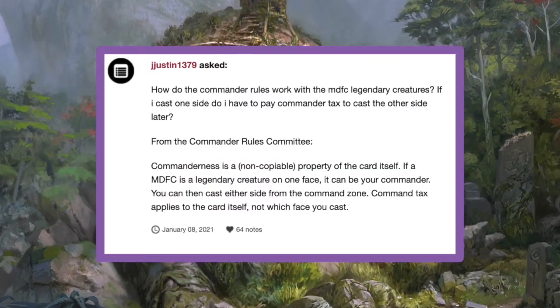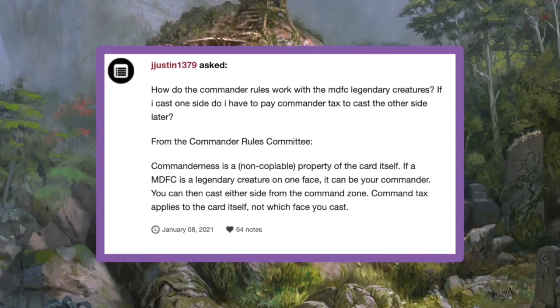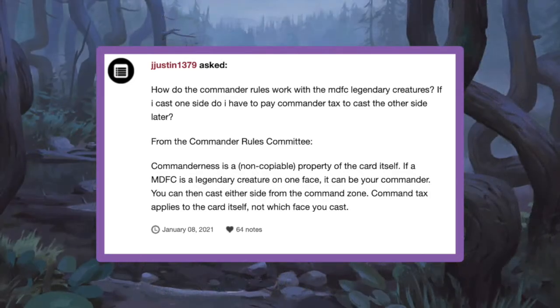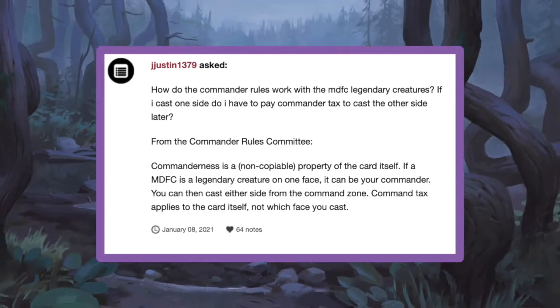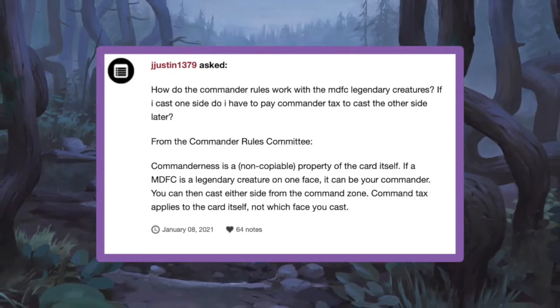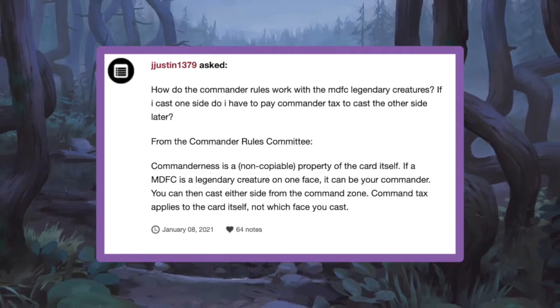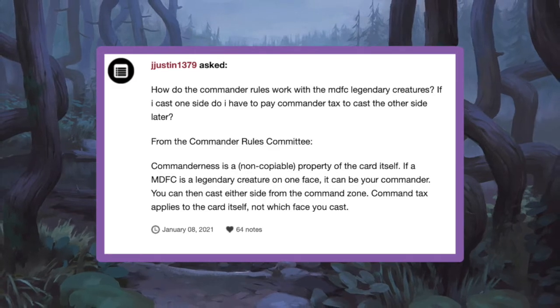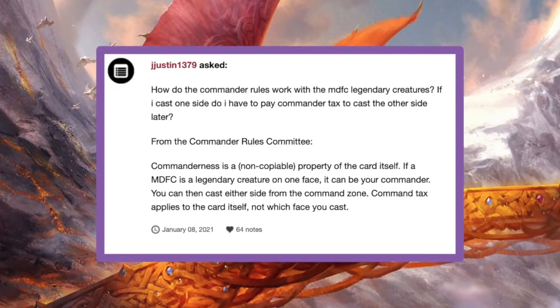You can then cast either side from the command zone, and commander tax applies to the card itself, not which face you cast. So it's not like, oh, this one side died, now I can cast the other one without doing the commander tax. Can't do that. The commander tax is applied to both faces, basically. And we'll give an example here.